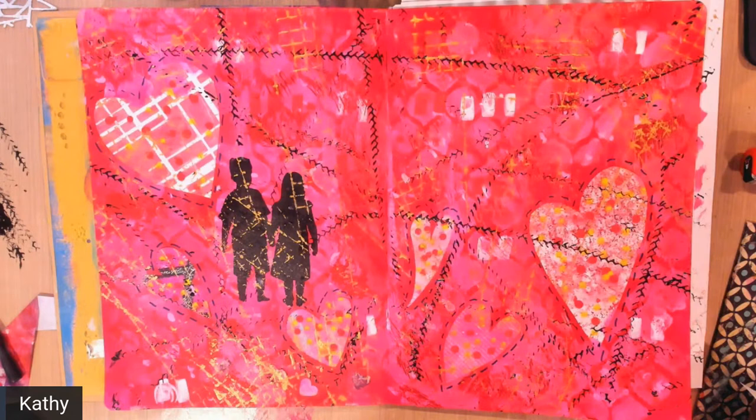Okay, a page like this, I saw it on Pinterest. Yes, go to Pinterest if you're looking for inspiration. And just don't think about it. Just slap it on and see what happens. You can't go wrong.